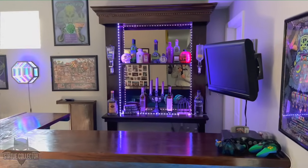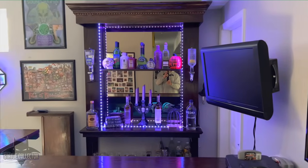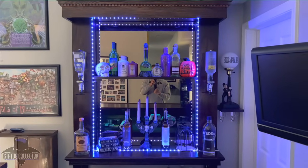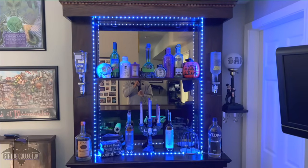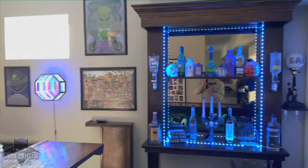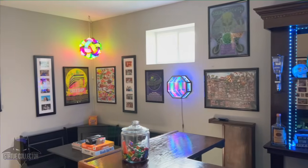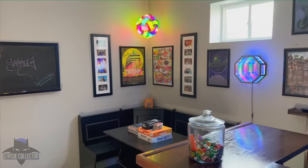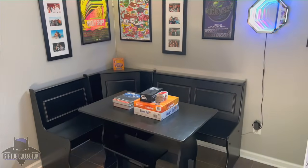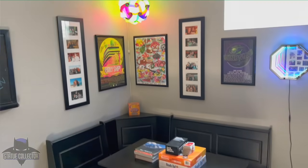We do tend to decorate this space for various holidays. We throw an annual Halloween party each year. You can see we've already started to decorate the bar here. For Halloween, it's called the Witching Hour Apothecary. And so we add a lot of scary decorations and whatnot, and it's a lot of fun. We've got our corner booth over here where people can sit and hang out, play some board games and whatnot.